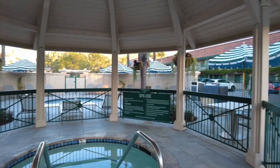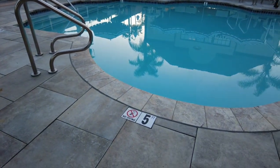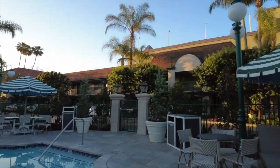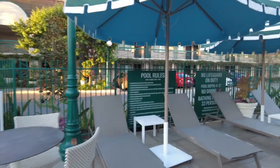There's a lot of seating, a lot of loungers. We never swam in the pools, but they look so crystal clear and like they would be so refreshing. When we have our park days, we tend to just be at the park most of the time, unless we're coming back for a nap. But I could totally see hanging out here by the pools.